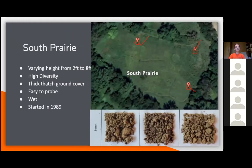South Prairie was a little bit taller, but also had a wider range in the heights. If you've been to it lately, there are a few spots that are actually kind of short. It did have a high diversity as well, a thick thatch ground cover. It was very easy to probe. It was very wet, which was interesting. I did take North and South just a day apart, and there wasn't any water that should have remained or been added to it from rain or anything. It was also started at the same time, so they're the same age, and it was also used as cropland.